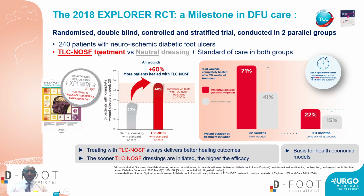Of the 2 groups, both receiving standard of care, the active group had the TLC-NOSF dressing and the control group had a neutral dressing. In subsequent slides, the treatment group is depicted in red and the control group in gray. The study looked at complete ulcer healing at 20 weeks follow-up. In the TLC-NOSF group there was 48% healing and 30% in the control group, meaning nearly 60% more patients were healed.